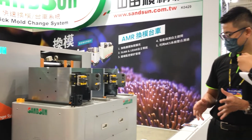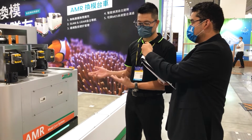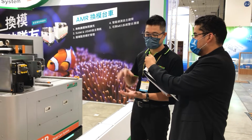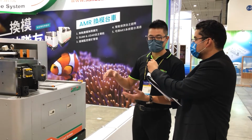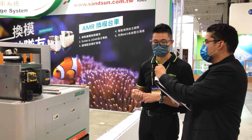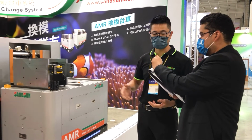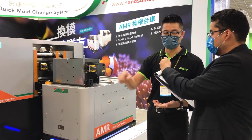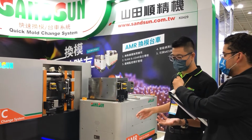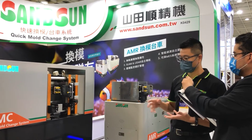So we developed the AMR mold car system. You can just imagine it's a clean robot carrying our mold changing device, so it can go everywhere in our factory. It uses LiDAR and SLAM technologies. When this robot goes to a new place, it will go all around your place and make a map. In the future, the car movement is based on this map, so you don't need to worry about it getting lost.